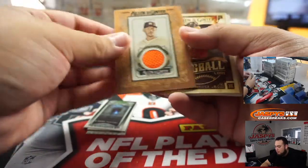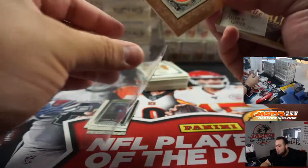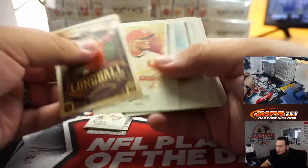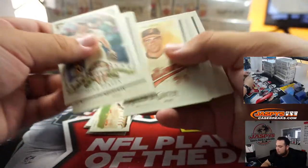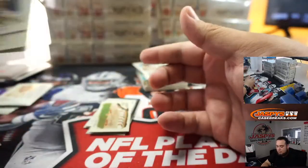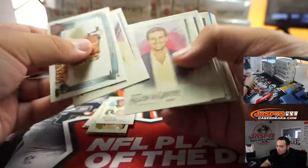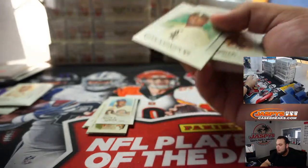Carlos Correa. Little relic mini. Houston Astros going to Obi. Luis Roberts.